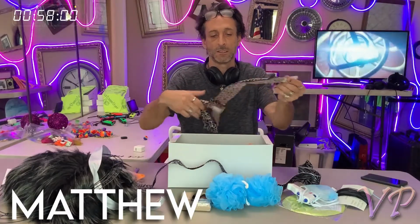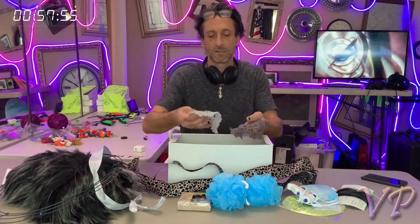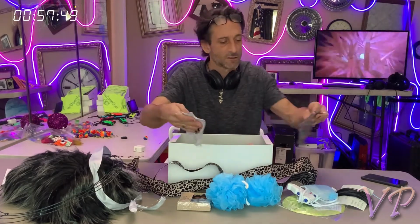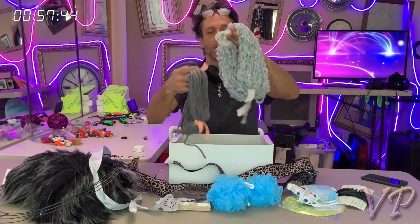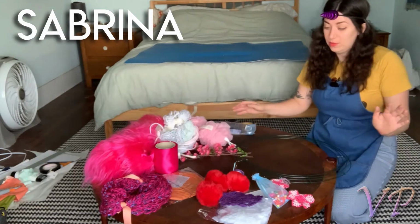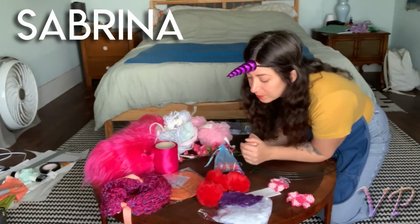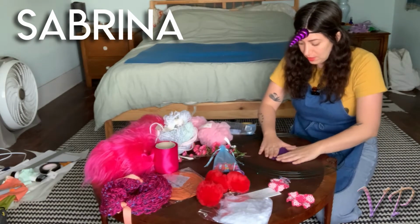This is some other kind of ribbon. These, I call these doilies. This is like some old lady stuff. Little doilies, if you're an old lady and want to have a tea party. Here's some yarn. Some other kind of yarn. For the dream catcher, before I start doing whatever else, I'm gonna use some beads. What else am I gonna use? I guess I could start with that.